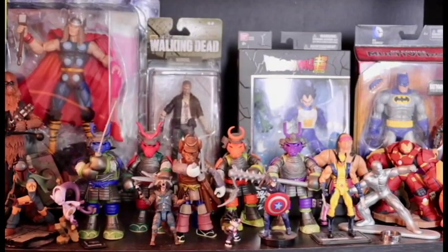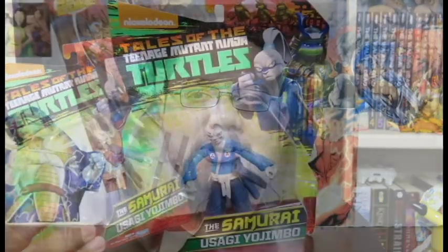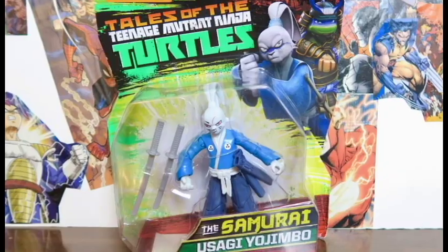So the first item I found, I was really psyched. I couldn't believe it when I found it because I've been looking for it for a while. I have the other ones in this particular series of figures, and I've been looking for this one. This was the last one, and when I found it, I kind of did a double take because I literally walked right by it and I couldn't believe I found it, but it's Usagi Yojimbo. And I think this action figure is really awesome.